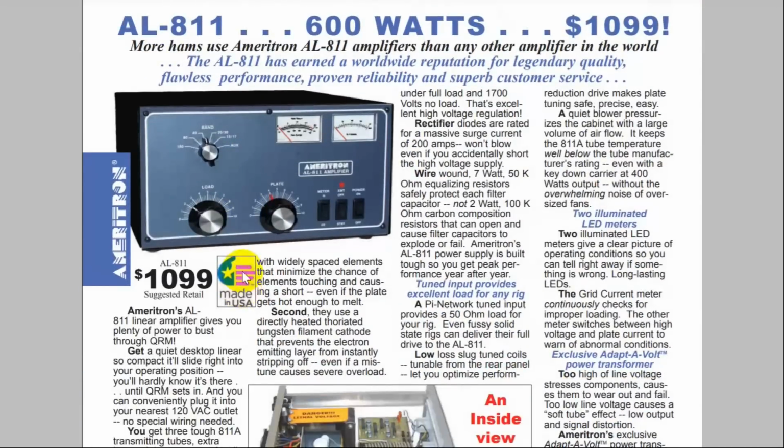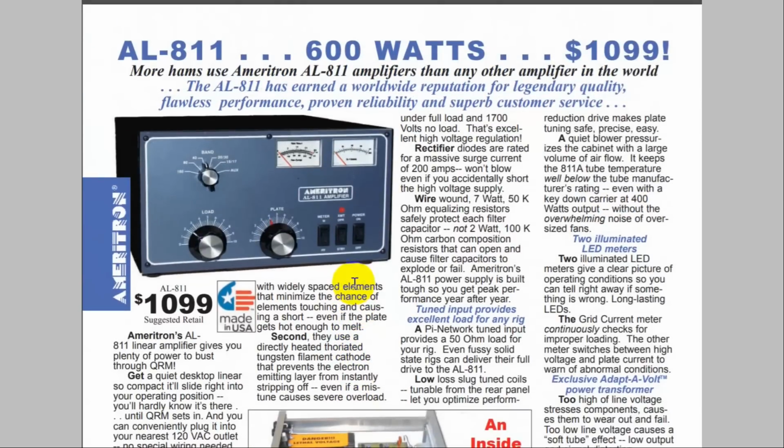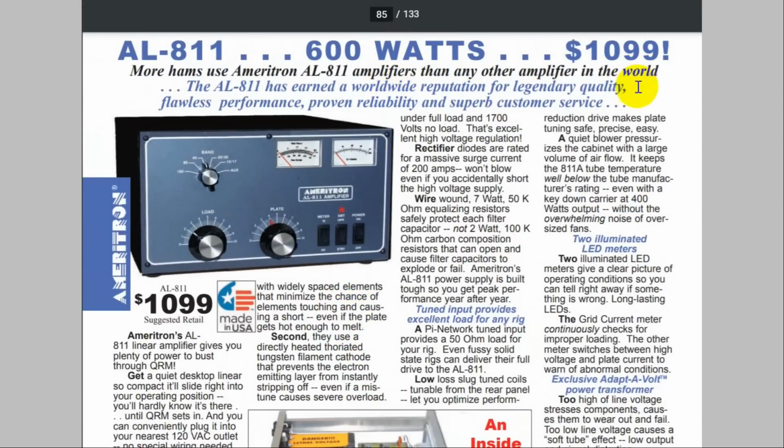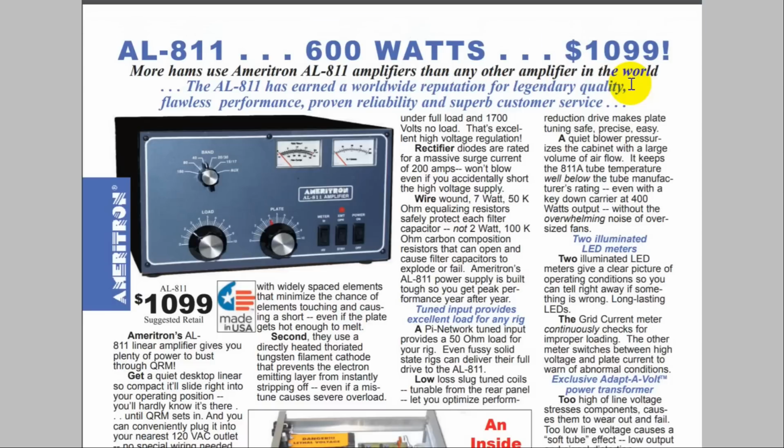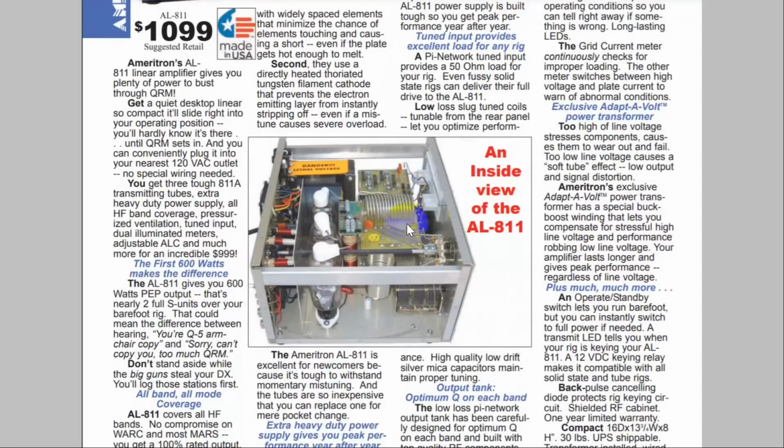Now here is a tube amplifier. This has got 3 tubes in it right here, okay? And look at the price. 600 watts for $1,100, okay? 600 watts. Notice the price just dropped like mad, okay? And this is what's inside of it.